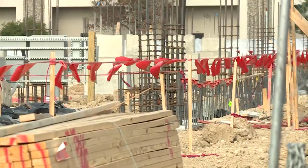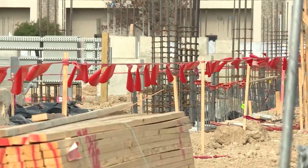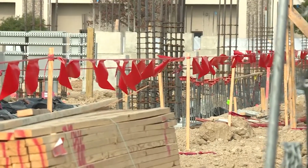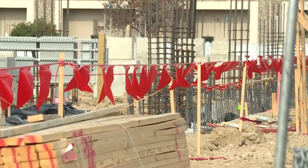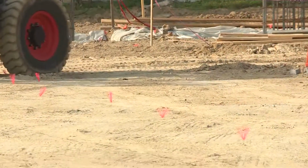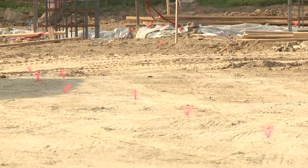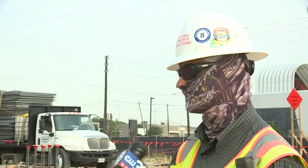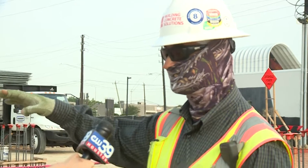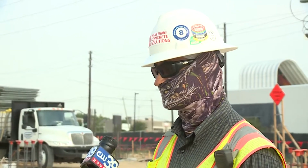Heat is not the only weather-related factor that impacts the job. New developments must take into account floodplains, the sinking of the land after building, and the expansion and contraction of different materials in different temperatures. The civil engineer and the structural engineer have to take all that into account. For instance, the building right here is going to be like 5 feet above because of the flood situation around here.